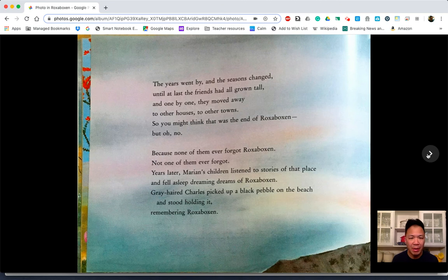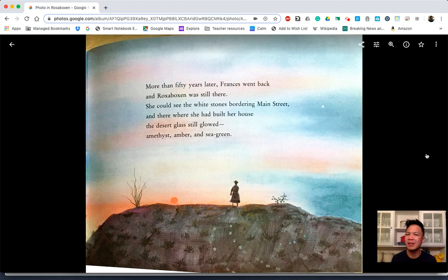Years later, Marion's children listened to stories of that place and fell asleep dreaming dreams of Roxaboxen. Gray haired Charles picked up a black pebble on the beach and stood holding it, remembering Roxaboxen. More than fifty years later, Frances went back, and Roxaboxen was still there. She could see the white stones bordering Main Street, and there, where she had built her house, the desert glass still glowed, amethyst, amber, and sea green.